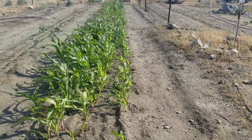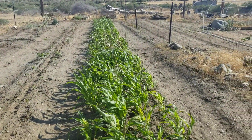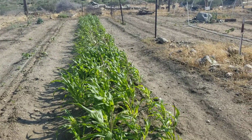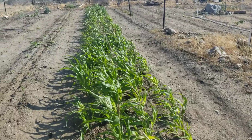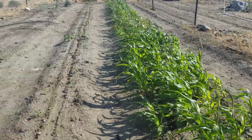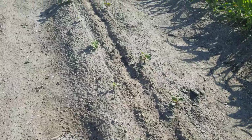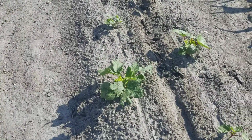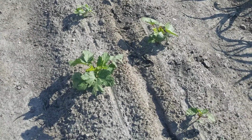So you can see the corn here. It's doing pretty good. It's only 2.5 feet tall, 3 feet, and it's a variety that's only supposed to go 3 to 4 feet. But the only other thing coming up pretty much is okra that's getting beat down by little grasshoppers. This is the one that survived the cold. It was the first one to come up, so I might save seed from that one.